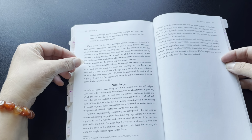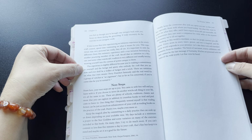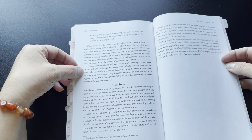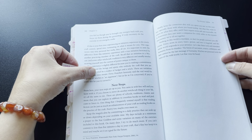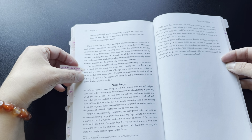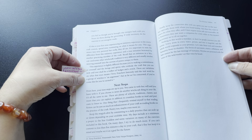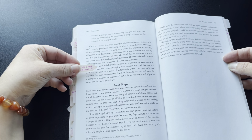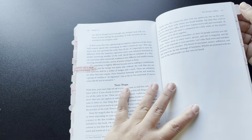What did he say? This experience is slightly different because you are making a commitment to yourself and the beings and spirits who embody the craft that you are now and ever shall be, a walker of hedges and a witch. There are variations on what that means. Terry Pratchett famously said, the real world for a group of witches is an argument. But as far as I am concerned, if you've come this far, you've earned it. So, again, he goes into that, it looks different for everybody.